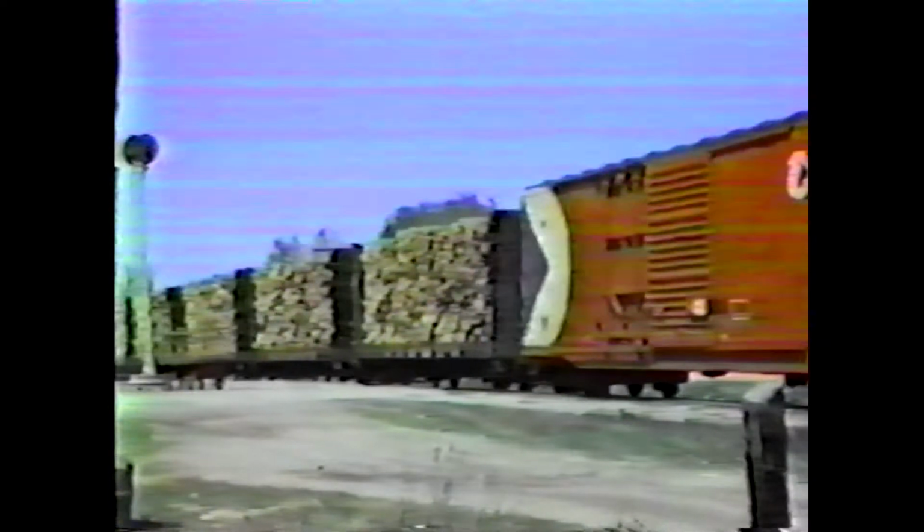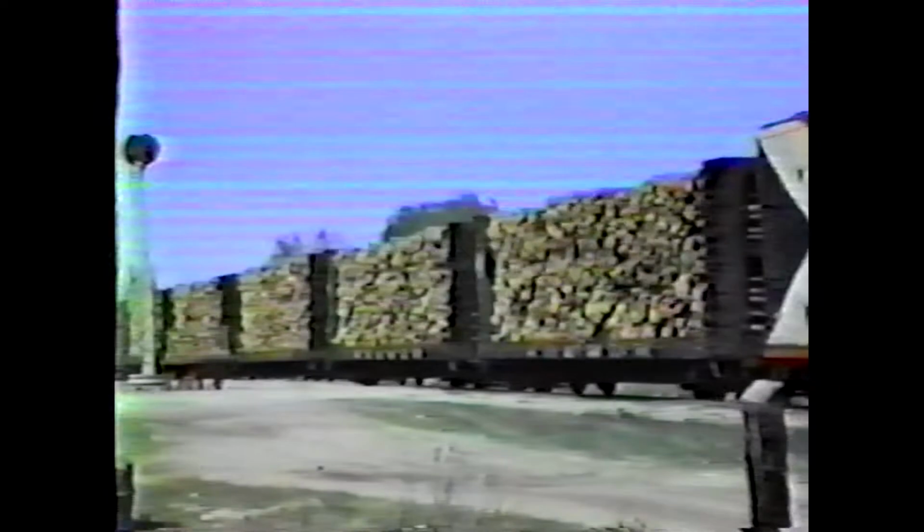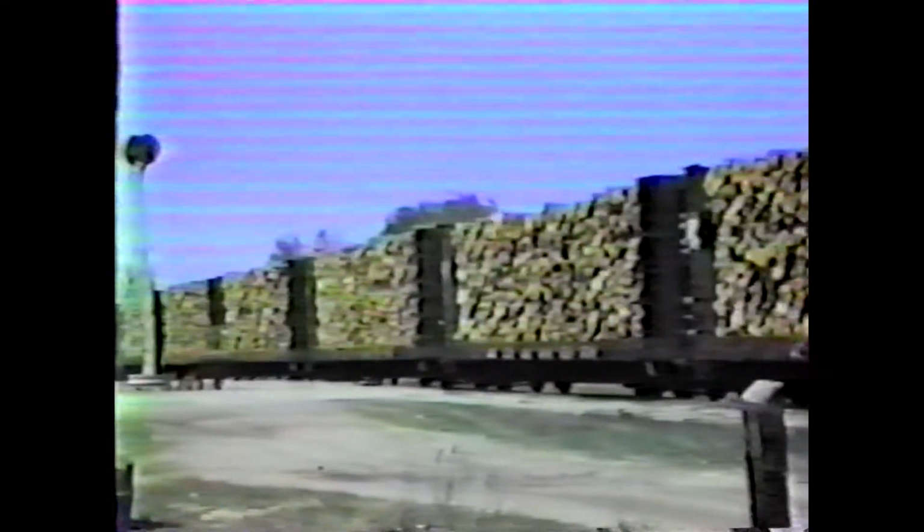Southbound freight number 6 departs with engine 200, another GP38-2 built in 1981. The rock cars you see are hauling pulpwood to a paper mill in the Soo. Special-ended gondolas are also used to carry pulpwood.